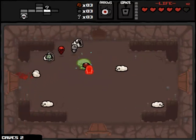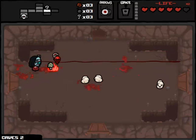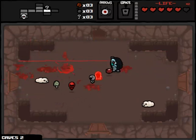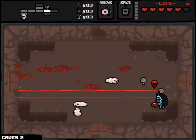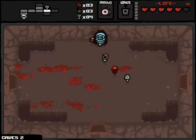Oh man, these silkworms are a pain in the dick. And why is the frame rate suddenly so chuggy? That's okay, I think it's smoothed out a little bit here. Game's just having some trouble modeling, you know, 6 enemies at the same time, as well as my fat laser beams.